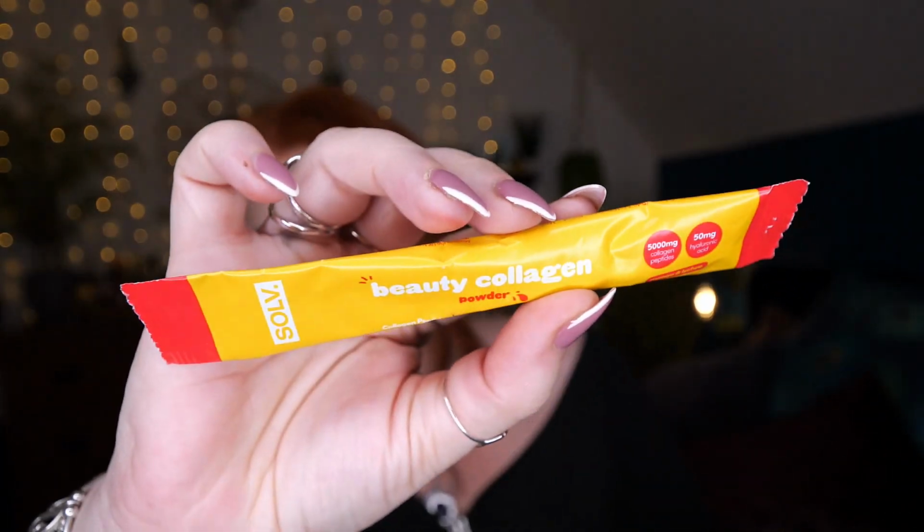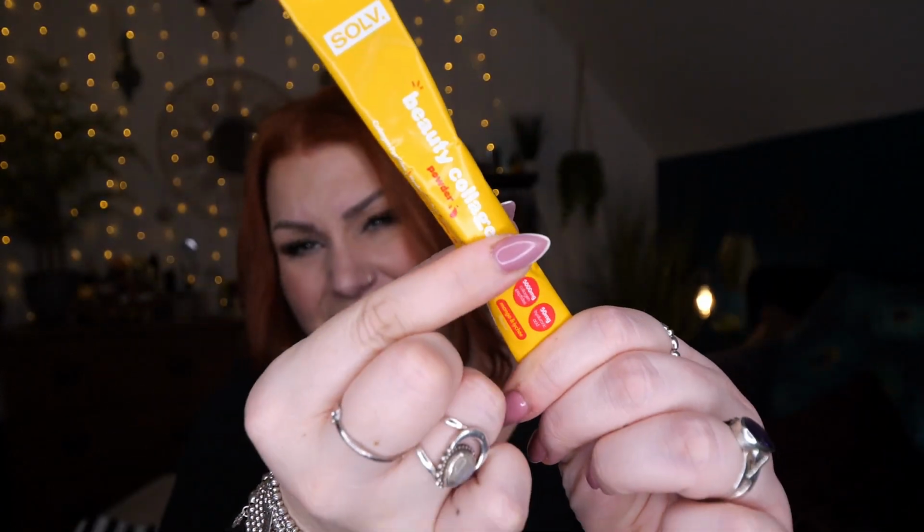Next we got Collagen Shot. This is a beauty collagen powder, 50 grams of hyaluronic acid, 5,000 micrograms of collagen peptides, micrograms not grams, and it's in mango and lychee. So you can put them in water, take them that way. But I thought that'd be quite nice to try. Mango and lychee just sounds amazing. So I'll have that later.